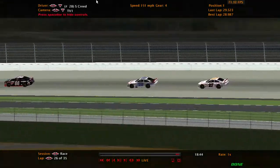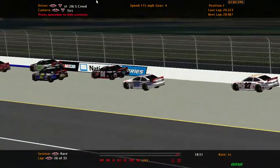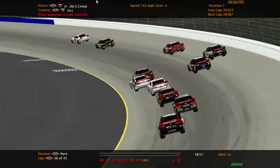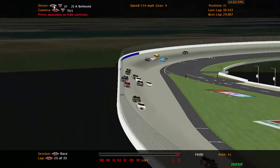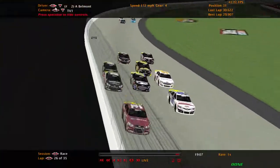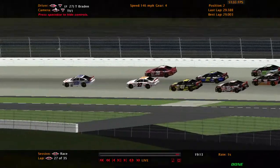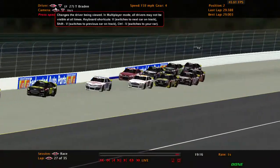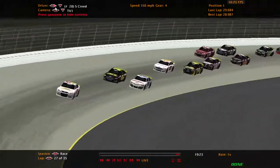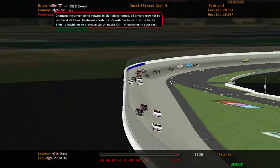Question remains though, will Sheldon Creed be able to hold on to the lead through the traffic? He'll make a move to the inside of Mark Thompson, but he's going to get blocked in by Andy Belmont. 3 wide with the lap traffic here. Sheldon Creed looks like he'll make it through that battle. Now Travis Braden trying to do the same. Max Tolman gets shuffled behind the 18 of Riley Herbst. Now an even bigger gap for Sheldon Creed as Zane Smith makes a move for second place. Can't quite make it stick.